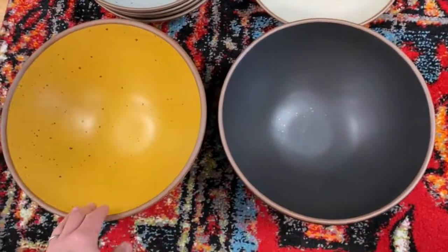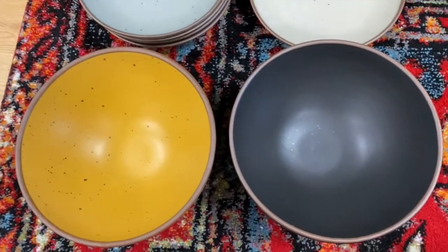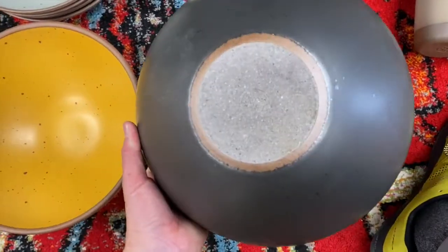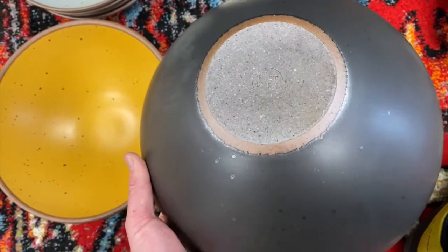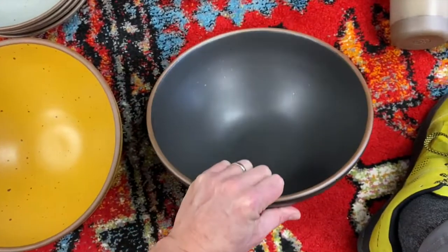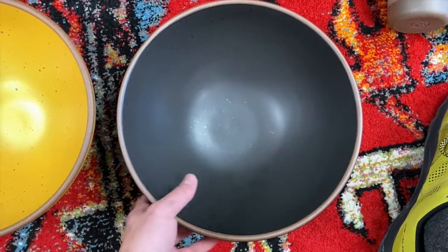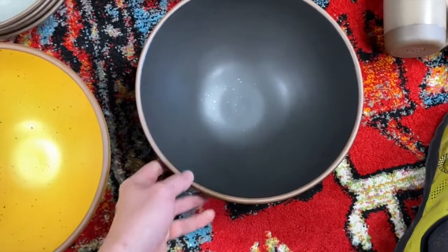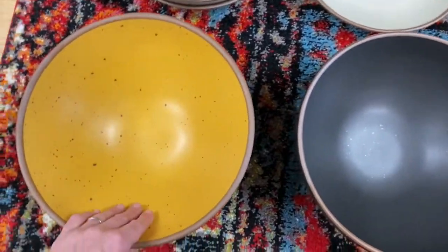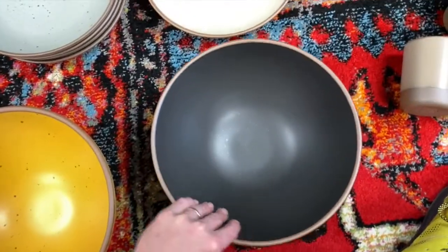Over here we have a couple that are a little bit rare, in the sense that they aren't part of their core colors. This is one called Black Mountain. Black Mountain is the name of a town out east of Asheville, North Carolina, where this company is based. And this is a beautiful slate gray or blackish color. It's really gorgeous. This is what they would call, I believe, a mixing bowl. And this right here is either a mixing bowl or a popcorn bowl. I think that it's a mixing bowl.